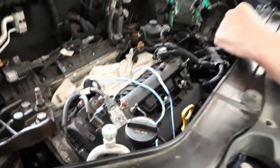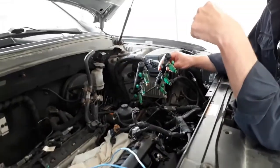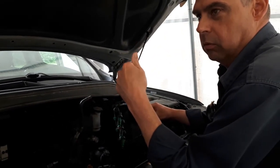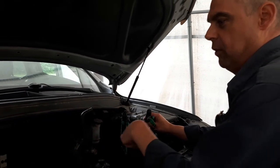So after, I'll show you underneath there. The problem with this, the motor's jammed, so you can't take the bolts out of the flywheel. And we have to undo the oil pan to be able to loosen off the bearings and turn the crank. Once we get the crank to turn, then we'll be able to remove all the bolts on the flywheel underneath. I'll show you that later. Okay, for now.